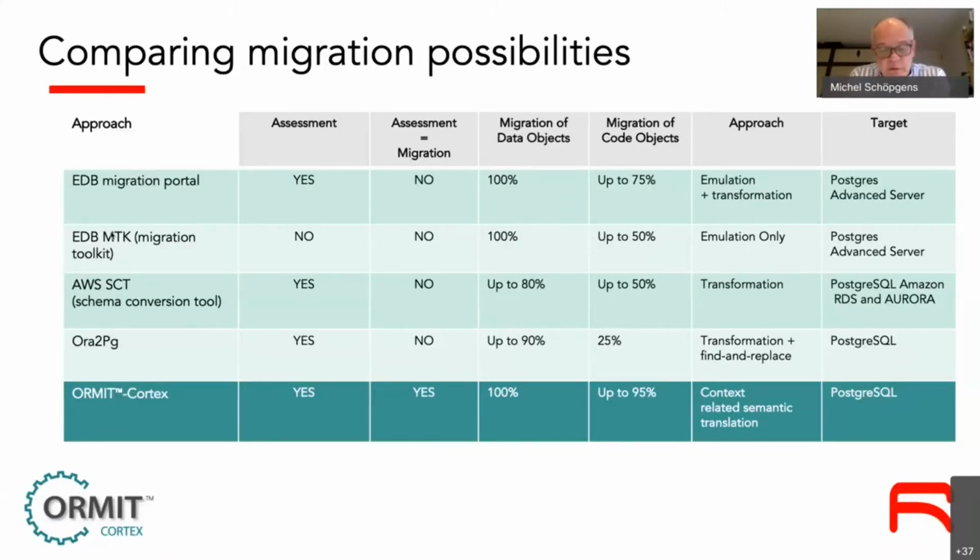And if we look at Cortex, it's accurate. We do context-related semantic translation, so it's more the parser-compiler approach we take. What's very important, we take all dependencies between code objects, but also between data objects and code objects, into account. And we continuously improve the software based on cases we do, but also on what our partners are doing. So we get all that info and we see how we can improve it. We can raise the percentage automatically migrated every time.